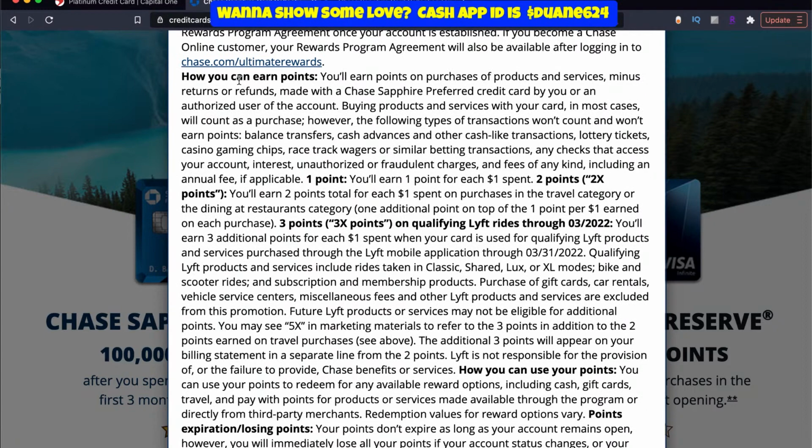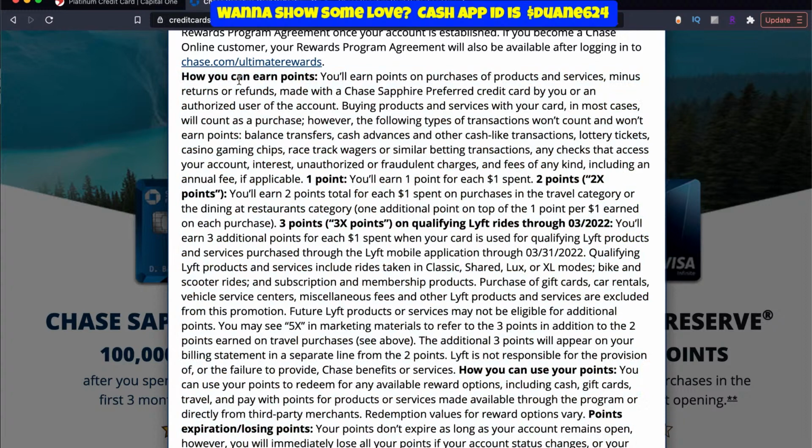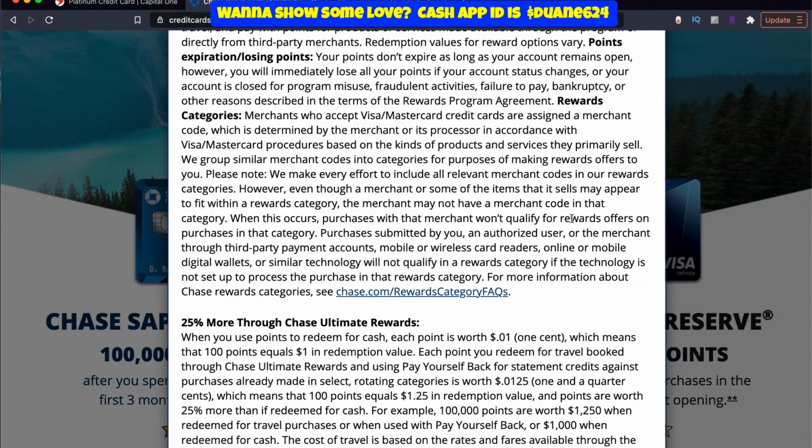Okay, so it talks about how you can earn points here, as you can see, and then it goes into more details as to how many points you would earn for certain purchases. So I think that is pretty cool. It talks about the fact that you can actually earn 3 times points on qualifying Lyft rides from now until March 2022. Okay, so that's actually kind of cool to figure out. So once again, there's more details here.